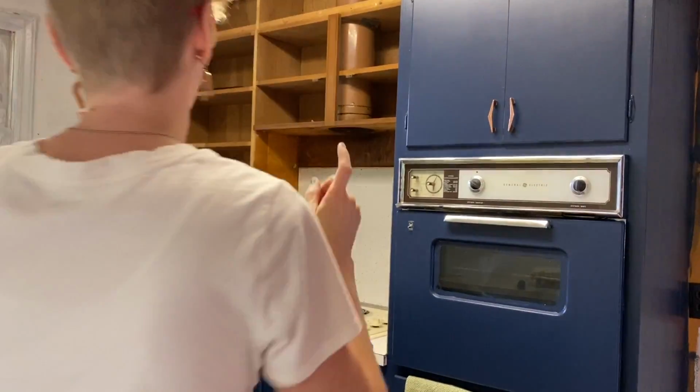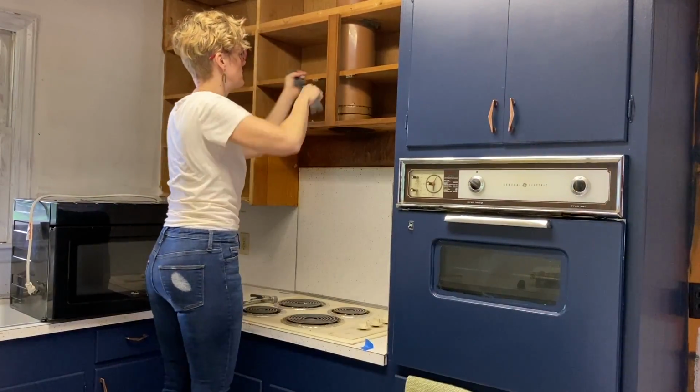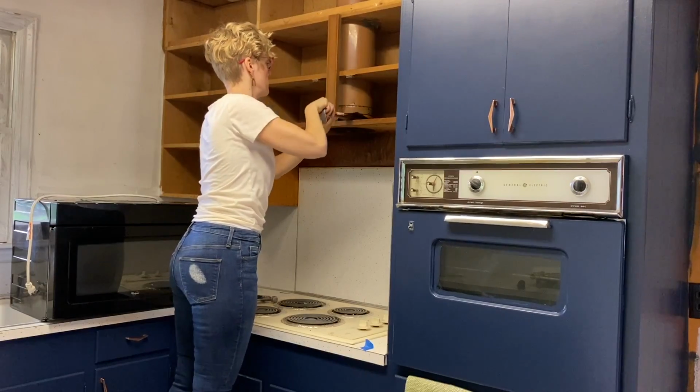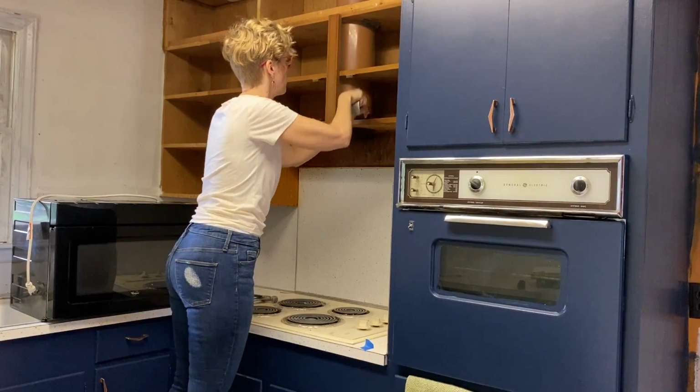Okay, so right now Mike is up in the attic. Oh, there's the mini bar. And he's going to see how we can pull this vent that's held on by duct tape, thumb tack.